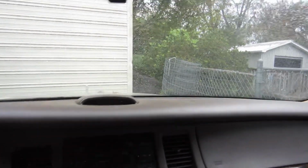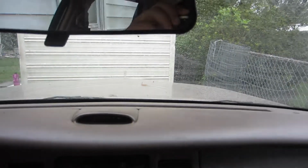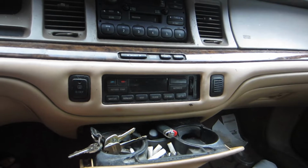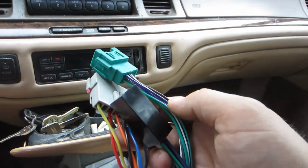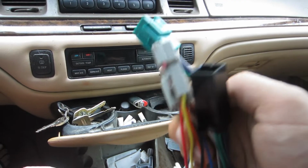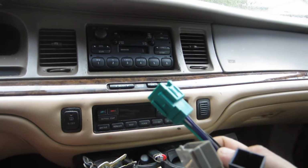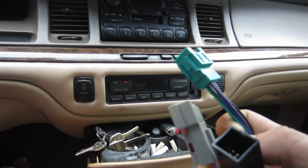I did get another radio that I thought I had where I could get my hands on it. There it is. Set it up, and I ordered a kit. It came with this silver, this green, and this black piece. Well, it says it fits a '97 Lincoln Town Car. Unfortunately, I didn't realize at the time that I ordered this that I have the premium sound system.